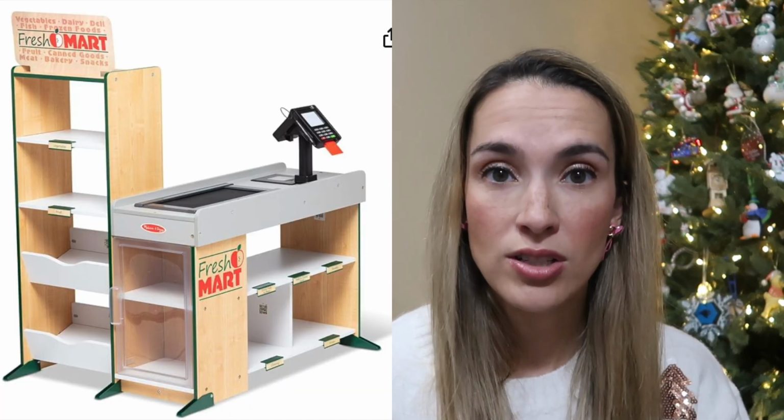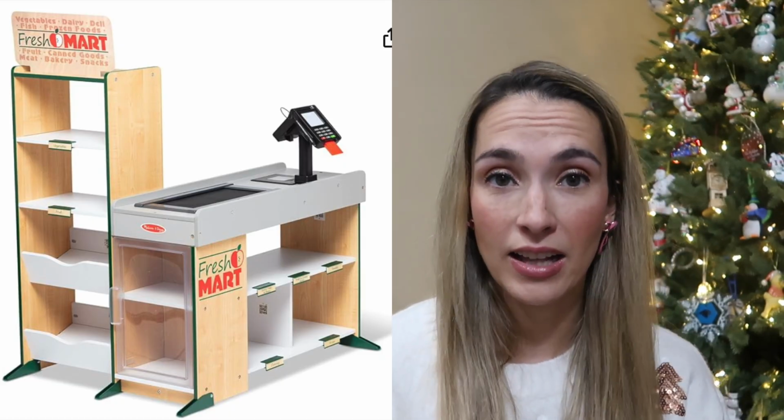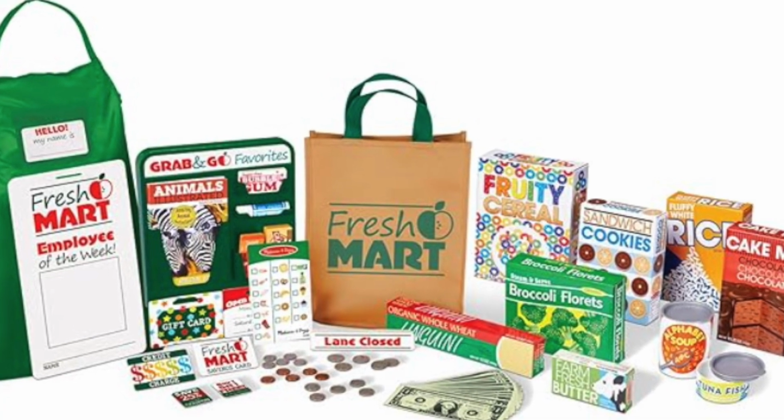Other big ticket items that we have gotten in the past for our children that my daughter still loves is our grocery store set. Santa came and brought that a couple years ago. We consistently use this every day. Highly recommend it. It has a scanner that beeps, a cash register. It comes with, I think, a starter set of food, the apron, things like that. And then you can also add additional food items into there as well. Highly recommend it. Also grab that shopping cart from Melissa and Doug. Very sturdy and just an extra fun piece to add to the shopping experience.